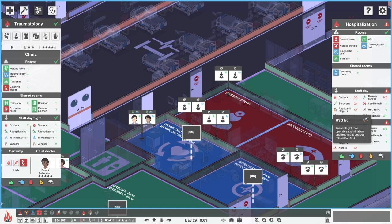We haven't got a USG person. Do we need one of those? We've got plenty of stretchers. It just says zero, so we don't need one of those. I imagine it's a nice thing to have.